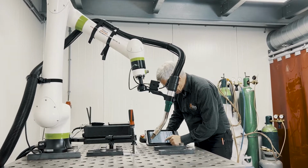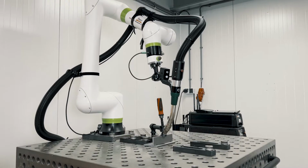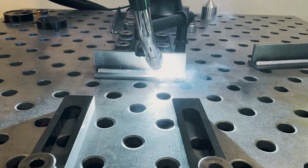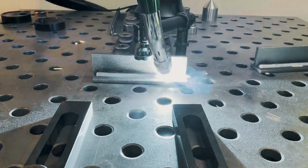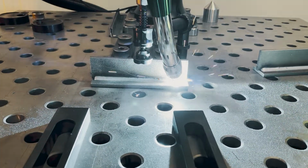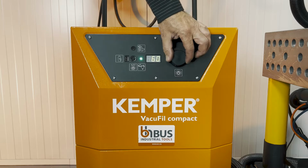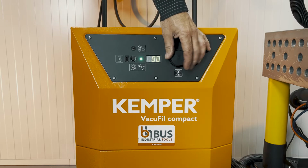Besides the enormous time savings, the reproducibility in particular is another advantage. Once configured, Cobots can take over routine welding work in a consistently high quality. The all-in-one solution from Bus also has a lot to offer when it comes to protective welding equipment.